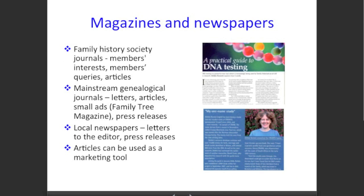The other thing to consider is to try writing articles for various magazines. You can write a little piece for your local family history society, or even just submit a members' query. You can try writing articles for the big family tree magazines, Who Do You Think You Are? magazine and Family Tree magazine. Family Tree magazine also have some small ads. I know members in the past have used that. I don't know how effective it is today to place an advertisement, but some people have tried to do that.